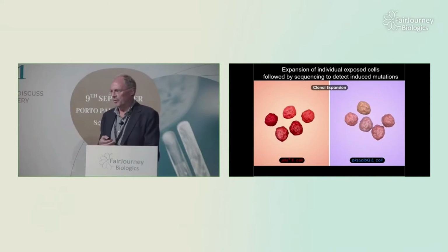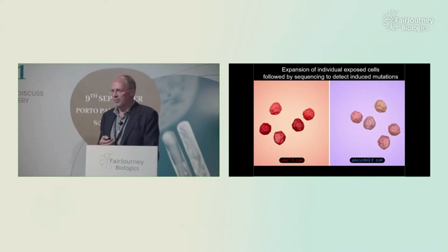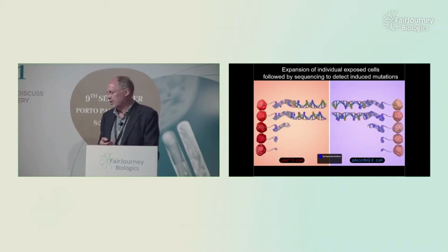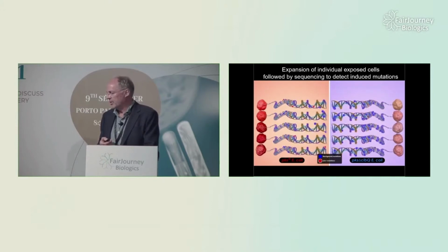It's like a PCR for the whole genome. And then they sequenced subclonal organoids. So you see the DNA here, whole genome sequence on these clones. And on the left, you see the bad one. On the right, you see the control.